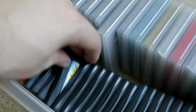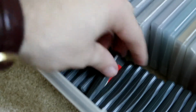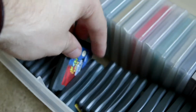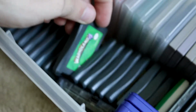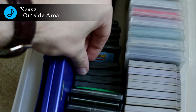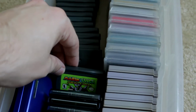And Game Boy Advance stuff. Nothing too spectacular. Got Crazy Racers, the Konami game. Pretty fun. I recommend checking that out, especially if you liked Super Circuit. Bobble Bobble, Wario World. Of course, I got the full set of Mario Advance games there. Mario Superstar Saga.